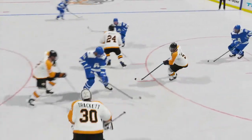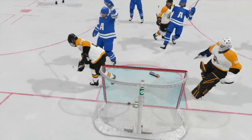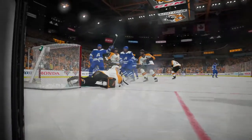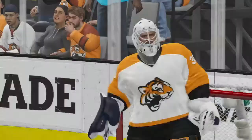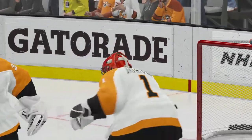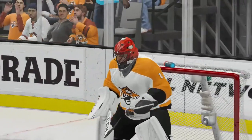Oh, he tried to make a desperation save there, but he gets beat. Not much else he could do. And we're going to see a swapping of the goaltenders. You ever wonder in a blow-up why the goalie leaving skates way faster than the guy coming in?